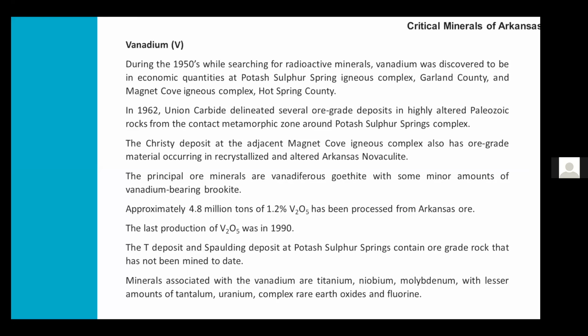In 1962, Union Carbide delineated several grade deposits in highly altered contact metamorphic sedimentary rocks surrounding Potash Sulphur Springs, and at the Christy deposit at the adjacent Magnet Cove igneous complex. These were all found in recrystallized, altered Arkansas novaculite. Principal minerals were vanadiferous goethite and some minor vanadium-bearing brookite. Approximately 4.8 million tons of 1.2% V2O5 has been processed from these deposits. Last production was in 1990.